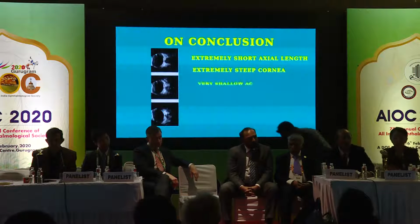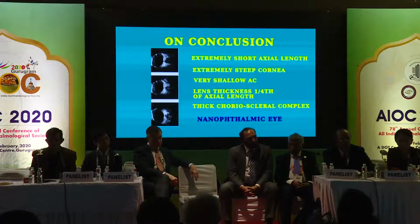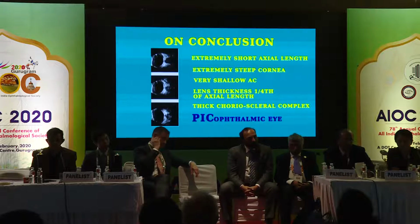In conclusion, it was an extremely short eye, a very steep cornea, a very shallow anterior chamber, and a normal lens thickness, almost a quarter of the whole eye. A thick chorioscleral complex, so a nanophthalmic eye, or shall I say a PIC ophthalmic eye.